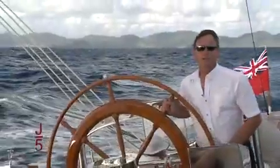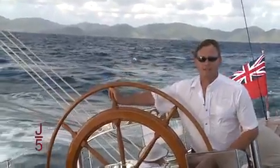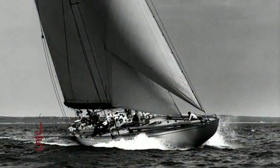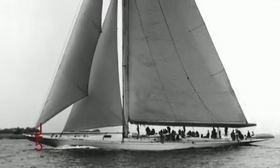So aboard Ranger, I'm Captain Alistair, been here for about 2 years with this. It is a replica of the 1937 America's Cup boat. It's a full J-Class. In those days she was dubbed the Super J for size and power.